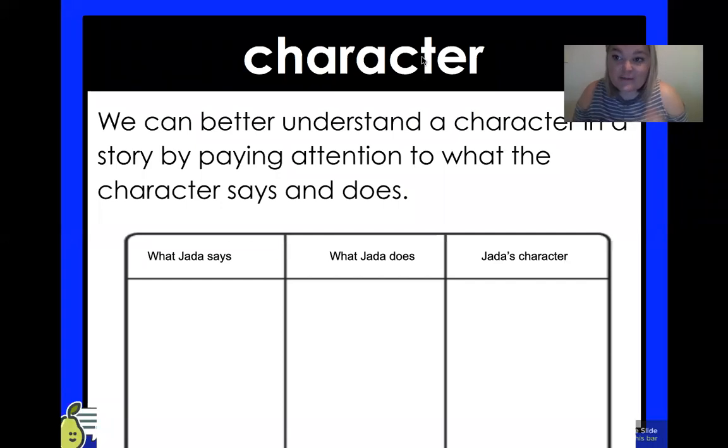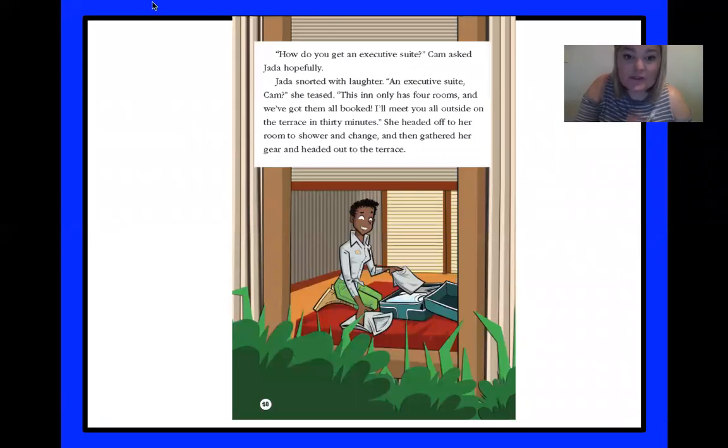All right, now that you've made your own table, we're going to hop into the story and see what's happening. So we are still with the science squad as they get to where they're staying. "How do you get an executive suite?" Cam asked. Jada snorted with laughter. "An executive suite, Cam," she teased. "This inn only has 4 rooms, and we have got them all booked. I'll meet you all outside on the terrace in 30 minutes." She headed off to her room to shower and change, then gathered her gear and headed out to the terrace.